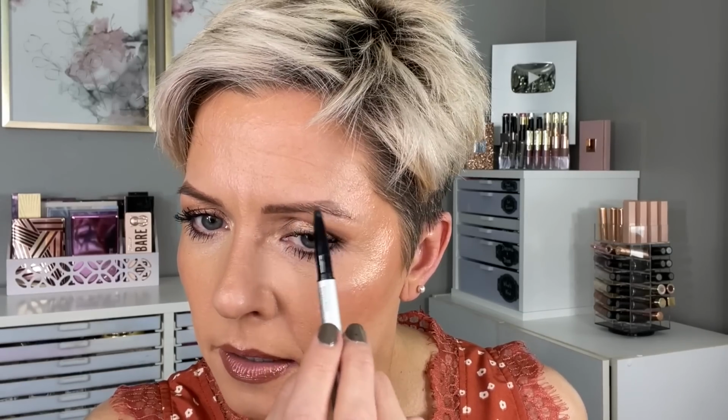And then as I get here to this inner corner, with this pencil, I will turn it so that it is vertical, and I am going to just very lightly put a little bit of brow color here. And then with this pencil, I don't like to draw it up too far because I feel like I get out of control fast. So I will just kind of lightly tap up and then go in with the spoolie on the other end, and I can clean this up.